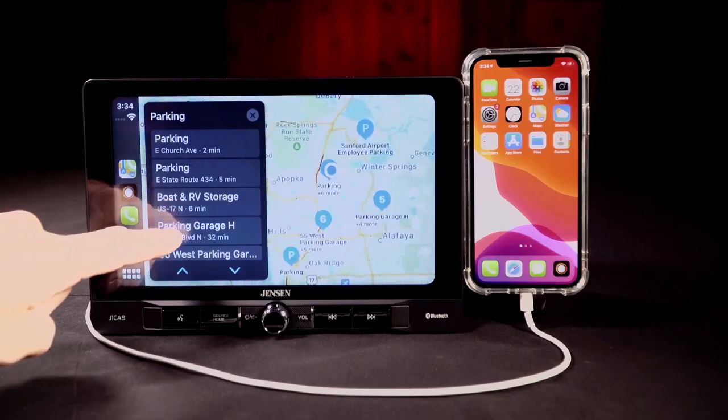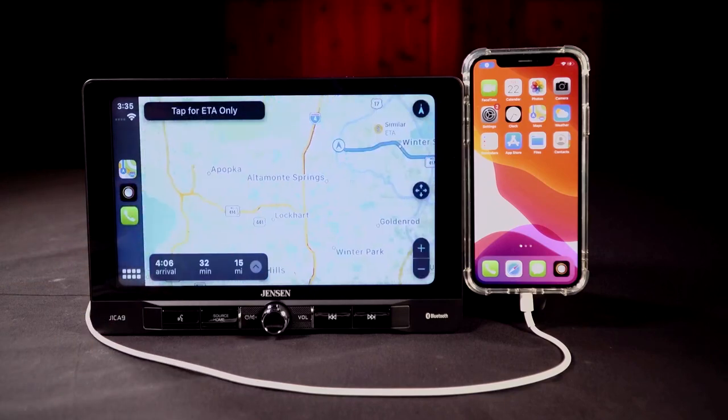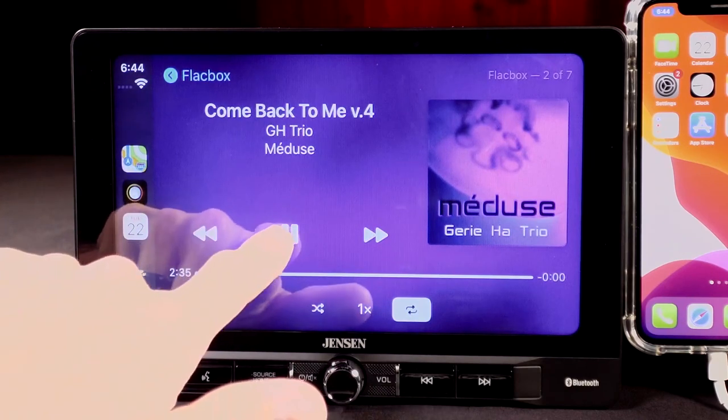Request turn-by-turn directions. Apple Maps and Google Maps will be displayed on the receiver's screen. Access your favorite music or podcasting apps directly through the receiver's touchscreen or via the phone assistant.